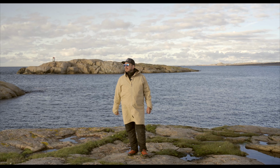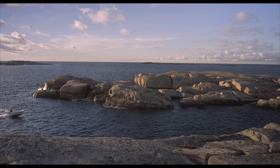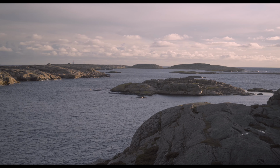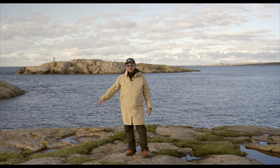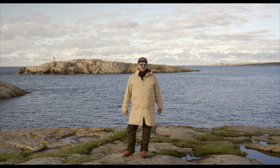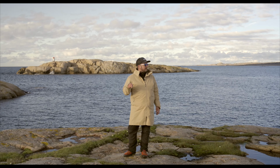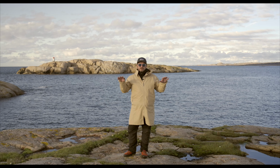Isn't it nice? So here we have the big ocean, the Atlantic Ocean to my right here. And it's a lot of rocky terrain here. I'm not really used to this kind of terrain, as I grew up in the northern part of Sweden. So this is kind of new for me, but also very exciting to be out here. And one thing I like with this terrain is that I think it's very photogenic.